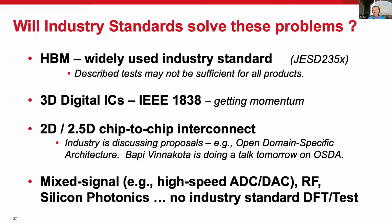But there's industry standards trying to work on this chip-to-chip interconnect. I know from Broadcom's point of view, we're all about performance. And so a standard would be nice, but if we have to give up performance to follow it, we might not. And we're definitely headed toward some of the 5G multi-chip applications that need high speed B to A's and A to D's, which need to be calibrated at the final test step.